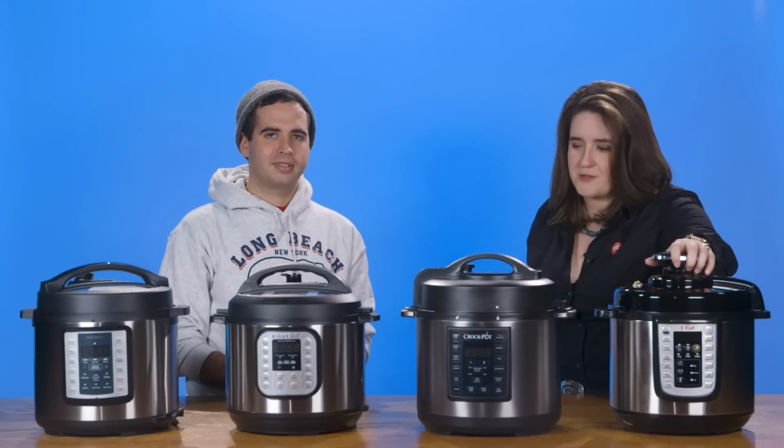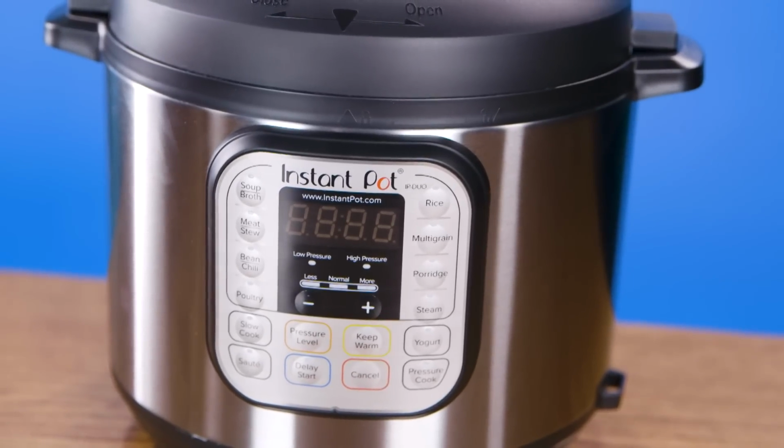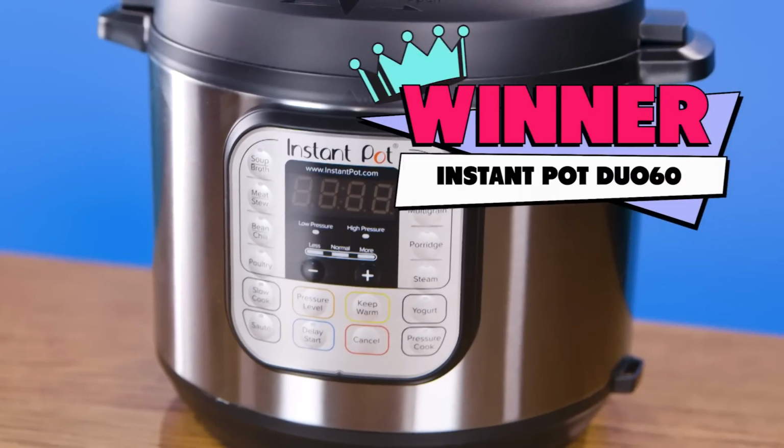Yes, this is a nice feature, but all the buttons on this are easier to read, and the settings are easier to set. So I guess the winner of this battle is the Instant Pot! Good job, Instant Pot!